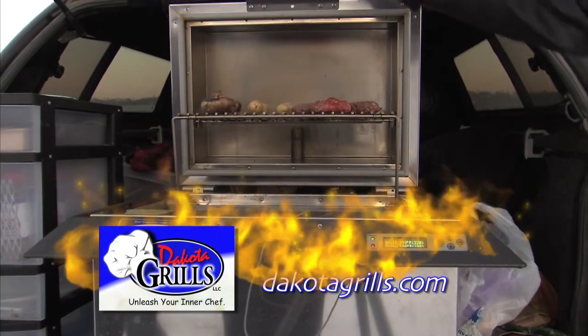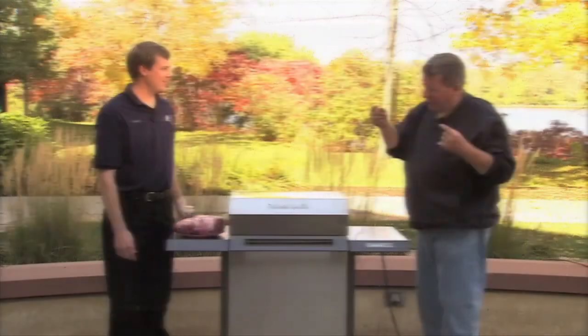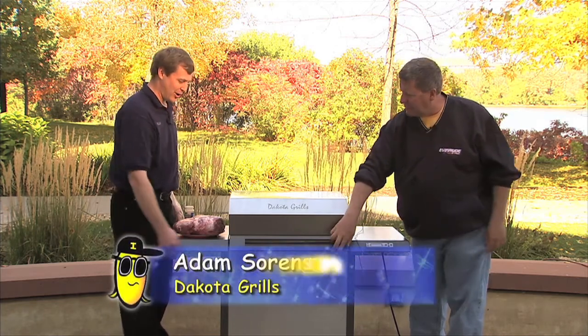Fishing makes me hungry, and there's not much better than something off a Dakota grill. Let's see what Adam Sorensen has on the menu today. Adam, one of my favorite things is pulled pork, and you told me you know how to do that? Absolutely. We're going to start some right now.